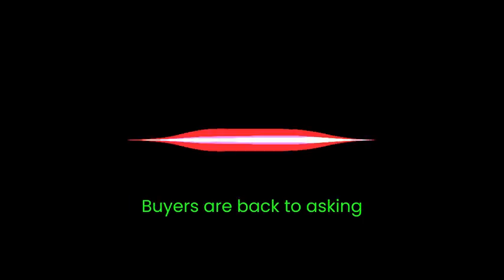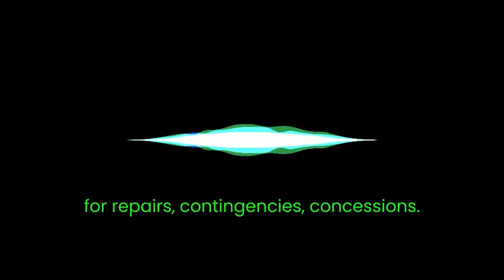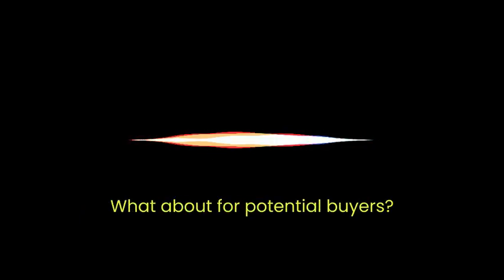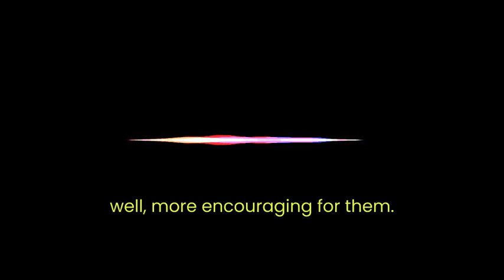And maybe most importantly, set realistic expectations. Be prepared for negotiations. Buyers are back to asking for repairs, contingencies, concessions. It's normal again. That's really practical advice for sellers. What about for potential buyers? The picture sounds, well, more encouraging for them.